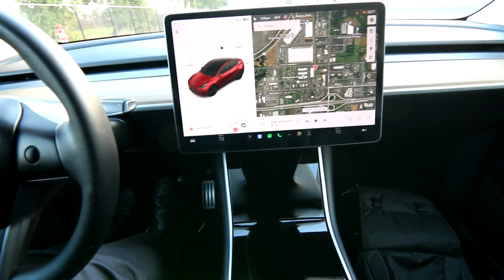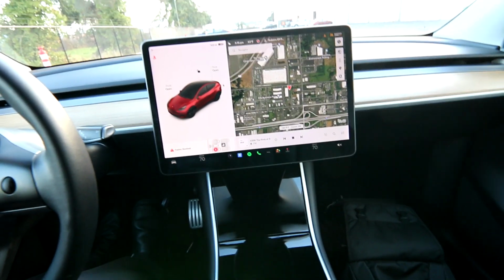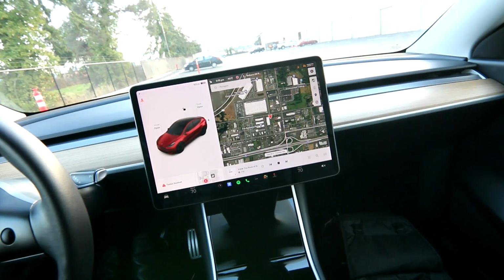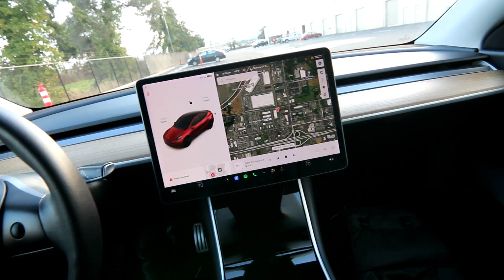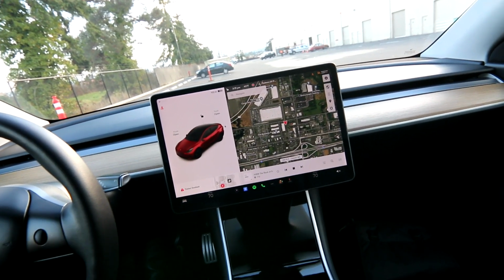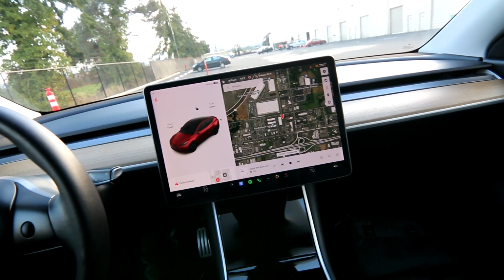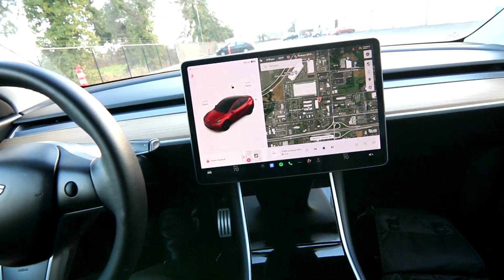Then the car has to downshift the transmission. There's only one speed, so no downshifting in this. Then the engine has to rev to its power band. So when you want to go fast in a gas-powered car, even if it's a fast gas-powered car, sometimes there's a little moment of hesitation for it to figure out what gear to put it in, and then it takes off. No hesitation. As soon as you hit that throttle, you just take right off.